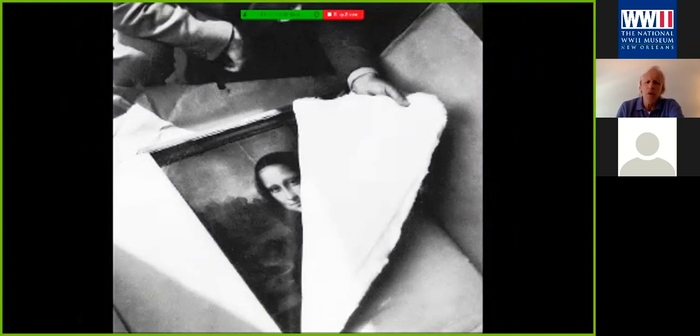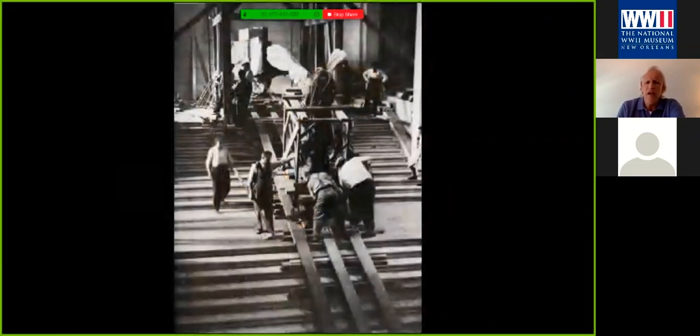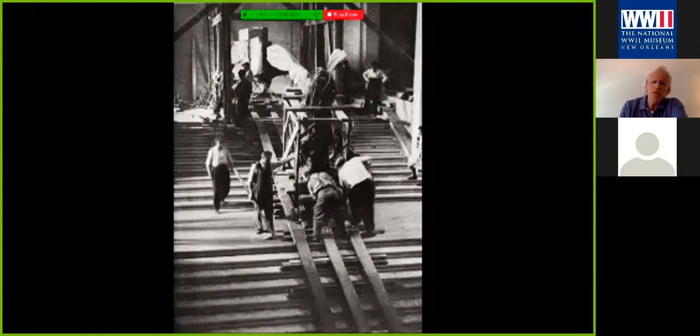The great sculpture Wings of Samothrace, which sits at the top of the stairwell in the Louvre, was lowered down on these wooden skids and crated and moved to a countryside chateau outside the city of Paris. And this situation was repeated at cities throughout Europe.